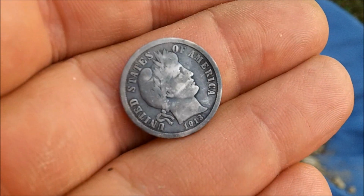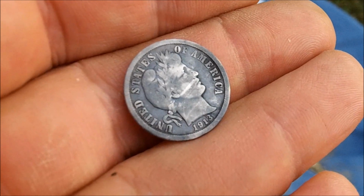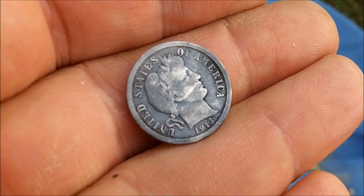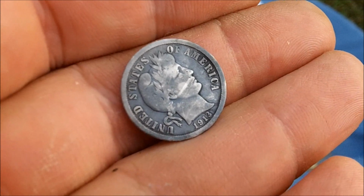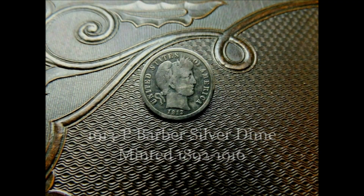About 12 shotgun shells, 2 Wheaties, and a very deep Barber. So cool. And I'm just on the first row. I'm just clearing this out so I can run over it with the 15-inch coil. Amazing.